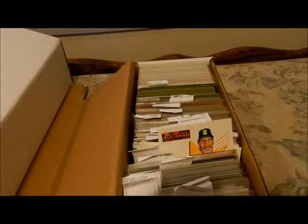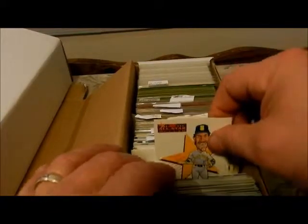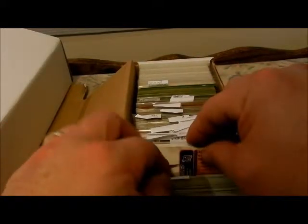Stack these to get them back in. Okay. Oh, where's that coming out? Okay, I put the slip in the wrong side. Let's see, this goes over here. Okay, 2001 Ultras.